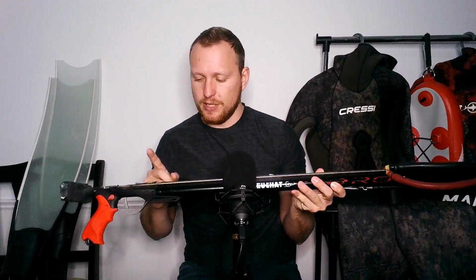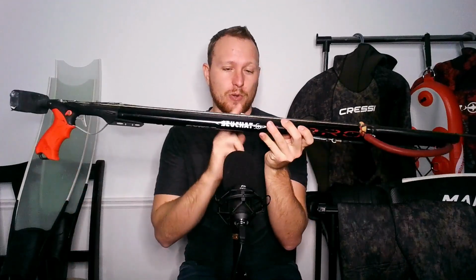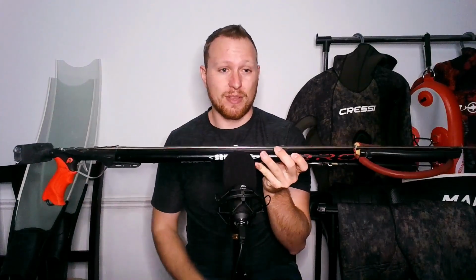I've only loaded this fully a couple times. On this gun here, you can load them both to there and there, and that is more than enough power for any fish in our waters. But you can also load it halfway, and that's perfect for smaller things like greenling.